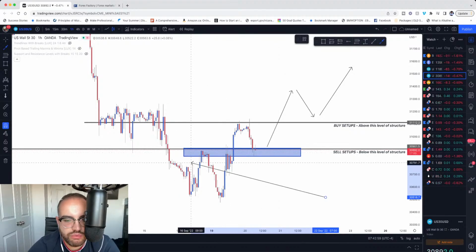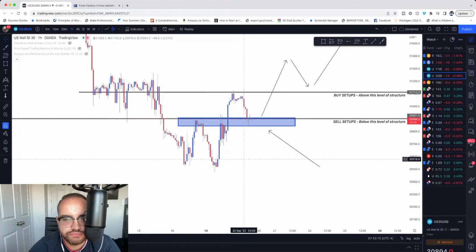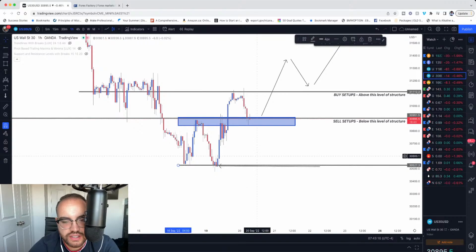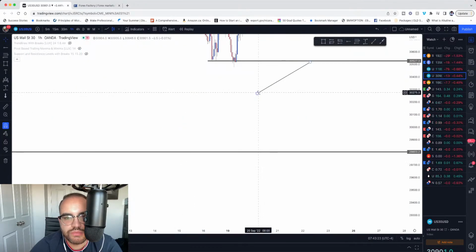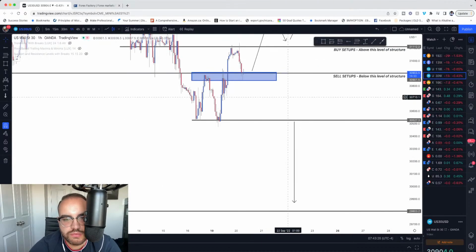If we fail and break below this level of structure, we're looking for sells instantly. We're looking for sells because at that point we would probably target these lows first, and then we would be looking at a continuation to the downside, which would bring us down to that level of structure that I mentioned over here. So that is something to consider in terms of what price could do.